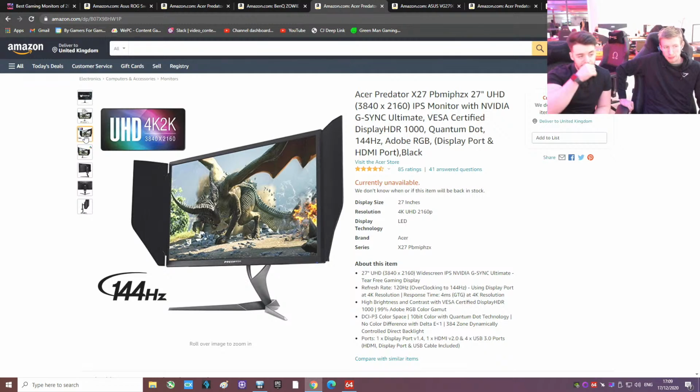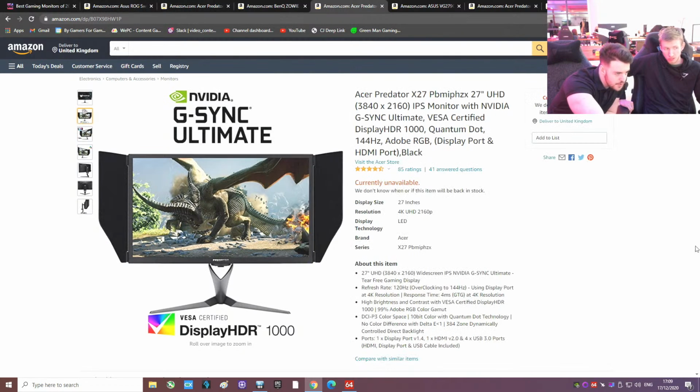But yeah, 4K. What's the 120 Hertz? 120 Hertz. What's the refresh? Not refresh. Response time 4ms once again. But 4ms at 4K. Yeah. And so that's really good. So its native refresh is 120, but it can be overclocked to 144 using DisplayPort at 4K resolution. But we can't give you a price because it's currently unavailable.